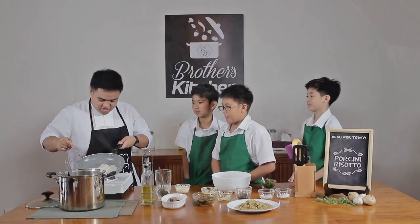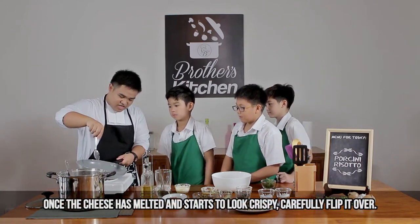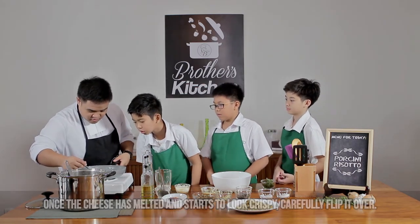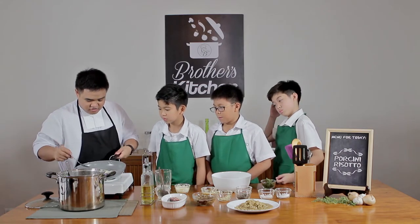So, you make sure that the pan is heating and slowly you can see that the cheese is starting to melt. So, it means it's starting to be crispy. So, we will turn this once the other side is already golden brown. We'll wait for it a little.